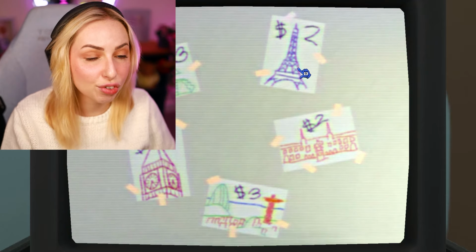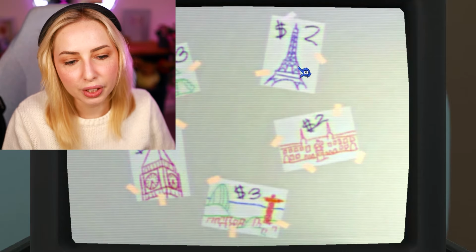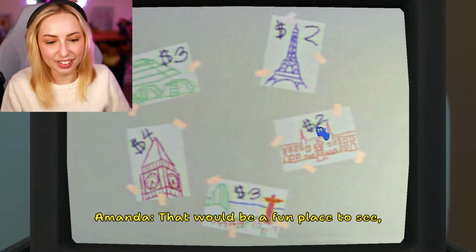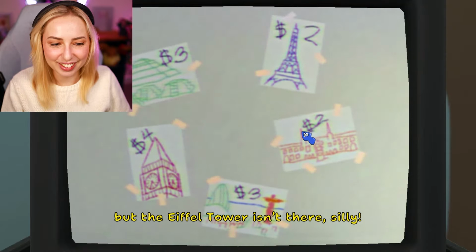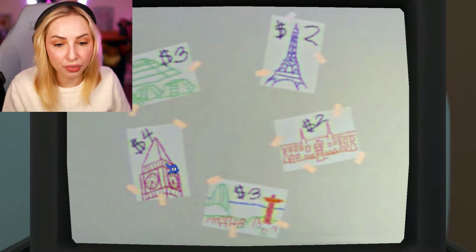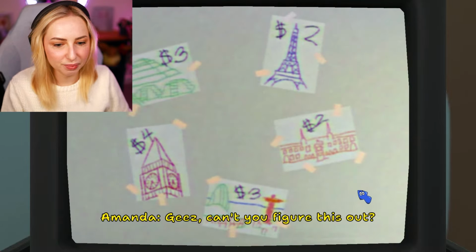Oh, right. It's got to pick the right ones. I don't know if she's going to get mad if I pick the wrong ones. Let's try it. That would be a fun place to see. But the Eiffel Tower isn't there, silly. I assume that's the pyramids you've drawn, so... Jeez, can't you figure this out?